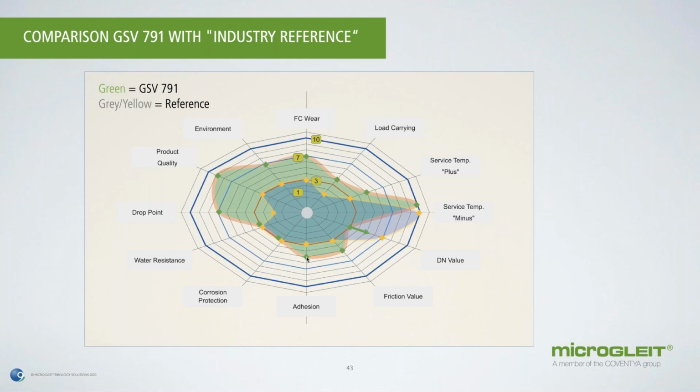Friction value and adhesion, corrosion protection. You see there, corrosion protection. So corrosion protection is measured with the EMCOR value, and the best value is 0. And so when you have 0, you can only have 0. So you see it's just the same as the competitive product. Drop point, we are a bit higher because we are using a better quality in terms of soap and oil. So the overall product quality we are ranking as better, and environmental impact definitely is also better.